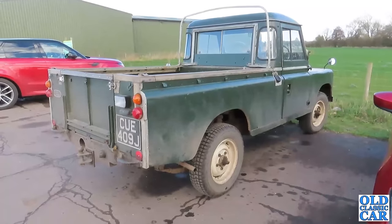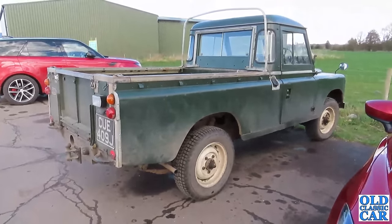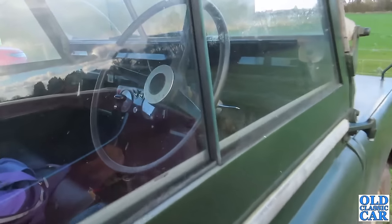But this would have done the job equally well. What a great old truck that is. I could certainly see myself with something like this one day. Yeah, that's great.